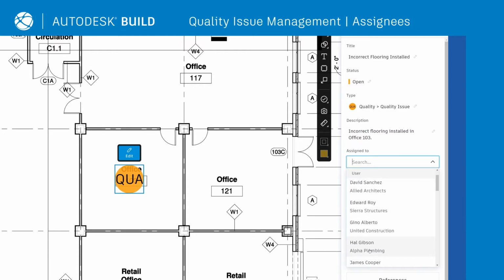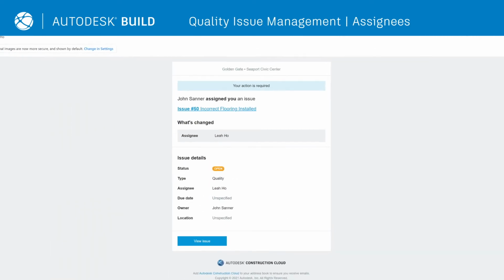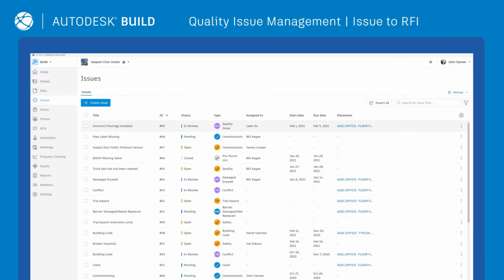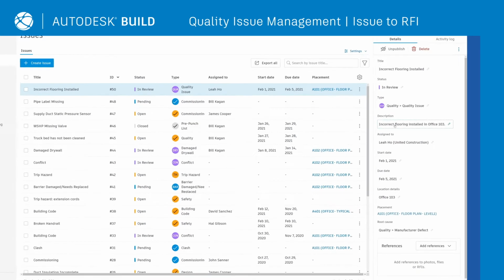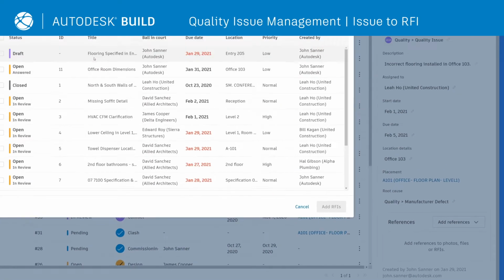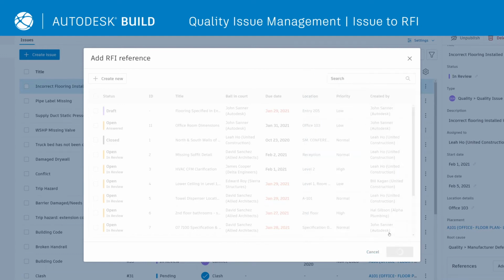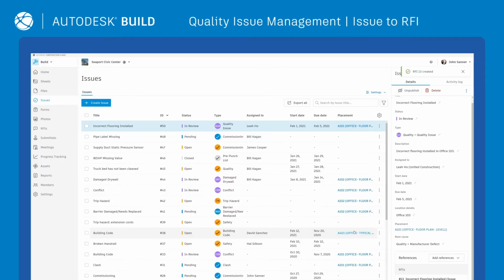Additionally, users can directly assign issues to the right team member and automate assignee notifications in order to ensure faster resolution. Since quality issues often turn into more formal RFIs, through a single click, teams can escalate any issue to an RFI. This connected workflow saves time and increases transparency across the entire team.